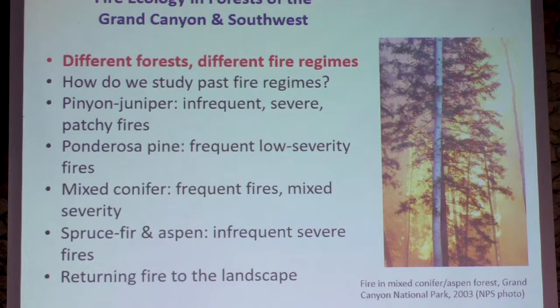And together with many colleagues, we've been studying past fire regimes at Grand Canyon using tools like the fire-scarred tree samples that are going around the room, looking at other types of information from satellites, from historical records, from photographs, from charcoal deposits, to try to get a picture of how fire operates in this system.